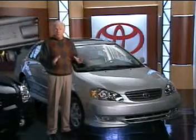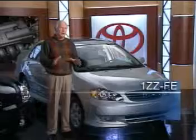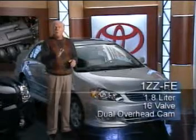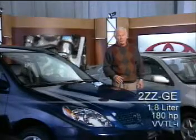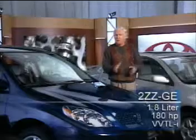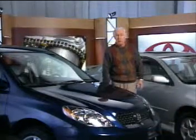The Matrix and Corolla both utilize an improved version of the 1ZZ-FE 1.8-liter 16-valve dual overhead cam engine found in last year's Corolla. But the Matrix goes one step further with the available 2ZZ-GE 1.8-liter engine. This aggressive power plant was introduced on the Celica GTS. Let's take a look at both of them, starting with the 1ZZ-FE.